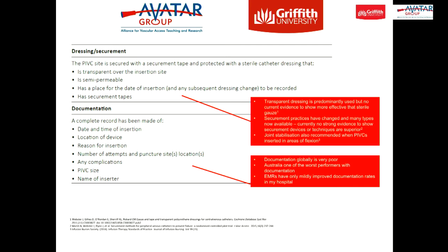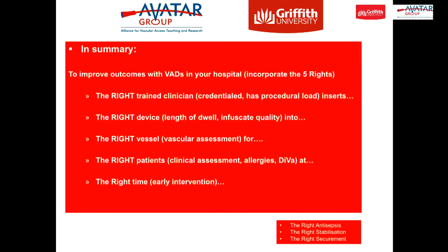So in summary, what we've incorporated in our hospital is the 5 rights of vascular access. The right trained clinician who's credentialed and has procedural load inserts the right device, so considering length of dwell and infusate quality, into the right vessel after undertaking vascular assessment, for the right patient at the right time. And that also includes using the right antisepsis, the right stabilisation and the right securement. And that's it. Thank you.